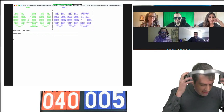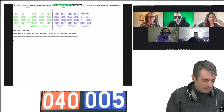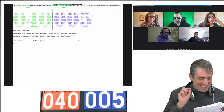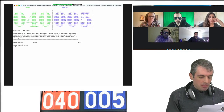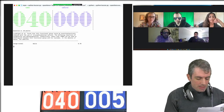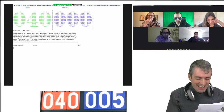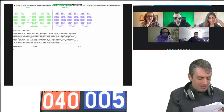Lund, Dragan et al. found that this functional group could be enantioselectively reduced with the use of triazaphosphinium cations. The differing reactions of oxygenation and dehydrogenation, respectively, means that TEMPO can be used to distinguish between this functional group and its tautomer. In the absence of water, this addition of Grignard reagents to nitriles yields this functional group. Sodium cyanoborohydride is often employed to reduce this functional group to an amine in reductive amination.